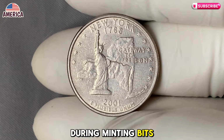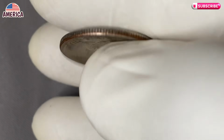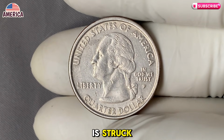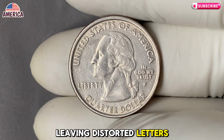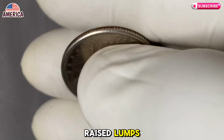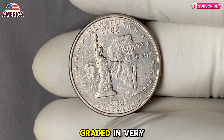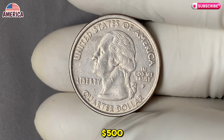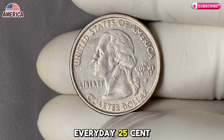During minting, bits of debris, fabric, grease, tiny metal fragments, sometimes get trapped under the die. When the coin is struck, those foreign materials block parts of the design, leaving distorted letters, blank patches, or raised lumps. Some of these error quarters struck in Denver, graded in very high condition, have sold at auction for several hundred to over $500. That's a huge jump from the everyday 25-cent value.